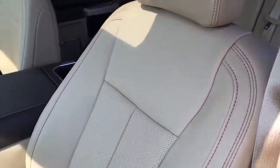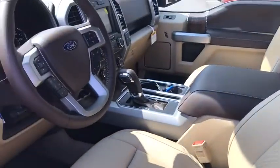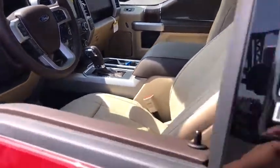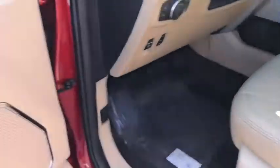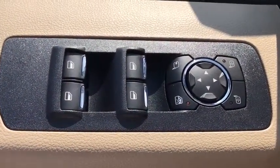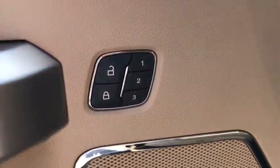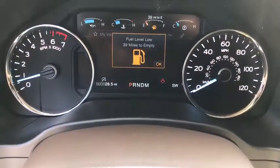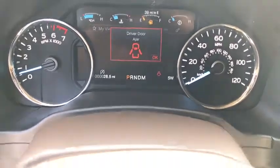Power passenger seat, traction control, dual airbags, power steering, four-wheel disc brakes, center armrest, universal garage door opener, rear window defroster, power windows, fog lights, security system, electronic stability control, compass, heated front seats, trip computer, panic alarm, brake assist, tachometer, overhead console.